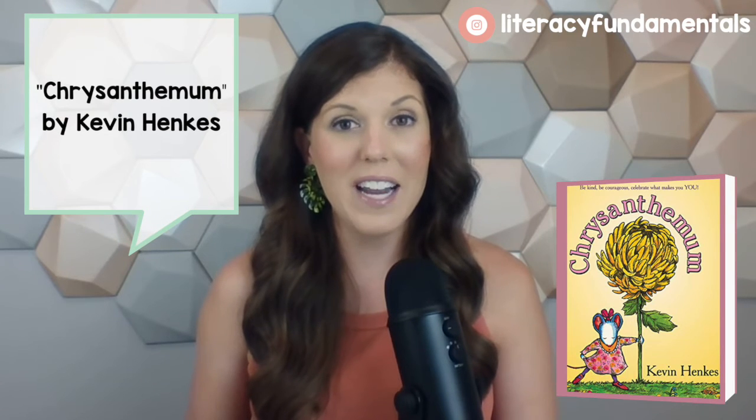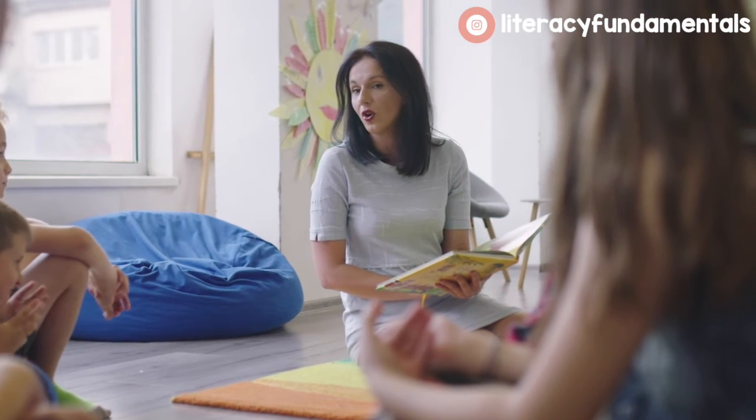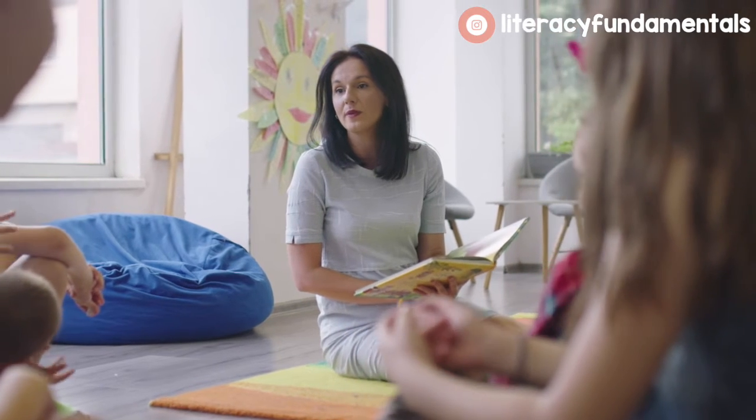Okay, number 2 on my list is Chrysanthemum by Kevin Henkes. And this book is from the 90s, but is still a great book, especially when we're learning names at the beginning of the year. She has such a long name, and it's such a cute book no matter what grade level. I think your students will enjoy it. He has tons of books with these same characters, and there's even read alouds of his books on Storyline Online if you would like to check those out.